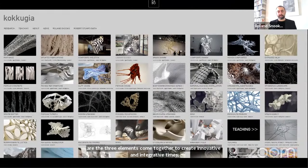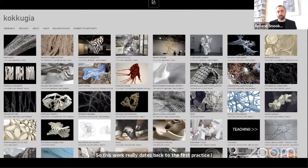So this work really dates back to the first practice I established, Kokuja. Now this was a collaboration with Jonathan Popolosek, Robert Stewart Smith and myself, and really became a platform for Rob and I to develop a whole series of algorithmic explorations. And in many ways, this was an attempt to try and understand what perhaps the limits of generative design or algorithmic design might be. And it was very much a research practice, not established to try and build projects per se, but instead to try and experiment and to test what's possible, I guess, in a slightly whimsical way. That practice sort of drew to an end about 9 years ago.